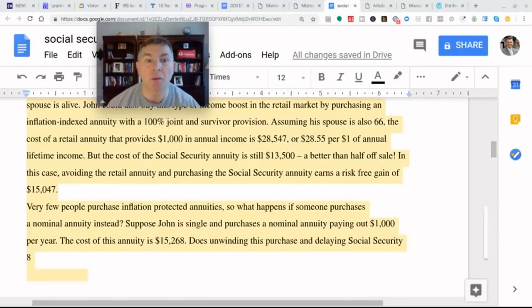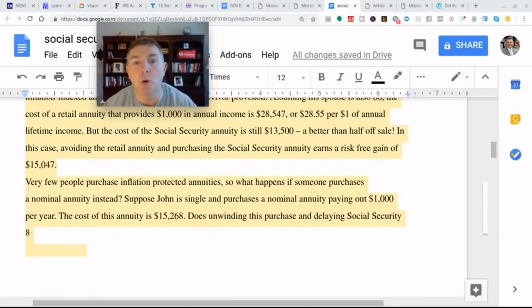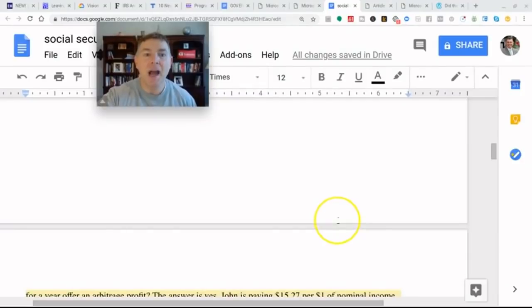Very few people purchase inflation-protected annuities. So what happens if someone purchases a nominal annuity instead? A nominal annuity is simply one that does not keep up with inflation. Well, the cost of this annuity is $15,268. Again, not keeping up with inflation, just giving $1,000 each and every year, which is still more than the inflation-adjusted Social Security annuity, which costs $13,500. It's nuts, I tell you.